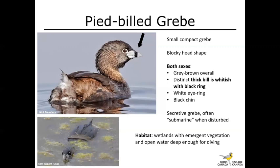They're kind of this dark gray brown overall, and they're often wet because these guys spend a lot of time under the water. They have a distinct thick bill, which is whitish, almost has a blue-gray cast to it, but overall whitish. And it has that nice dark ring around it that really stands out at a distance, as well as that ring that connects to the bill right around the eye there. Otherwise, they've got a dark chin and a little bit of a dark mask around their face. And this is a very secretive grebe, so you're more often going to hear it than you see it.